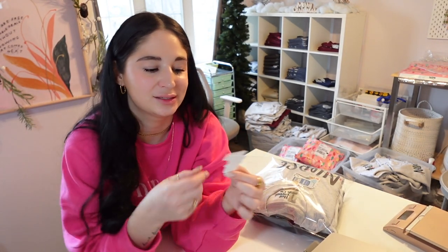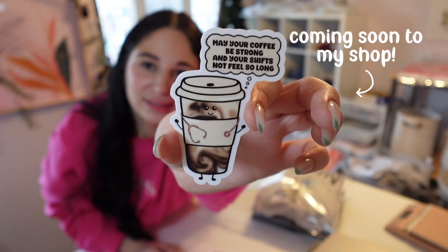And then for Morgan's freebie sticker, I'm gonna give her this new sticker that is coming to my shop soon. It's not actually in my shop yet, but I did a digital drawing of it on my TikTok and my Instagram. Little coffee cup wearing a stethoscope, and it says, may your coffee be strong and your shifts not feel so long.